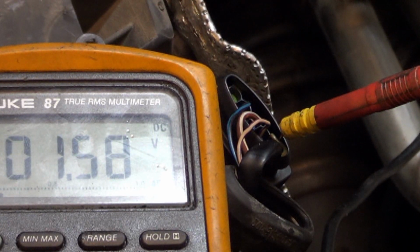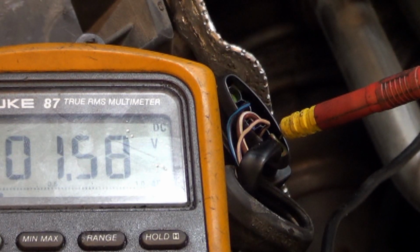And it changed to approximately 1.6 volts just by starting it. So obviously airflow is higher, so the voltage changed. Now let me rev the engine a little bit and we'll see. We'll assume airflow is going to change, so the voltage should change there also.